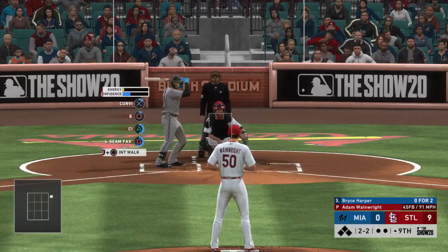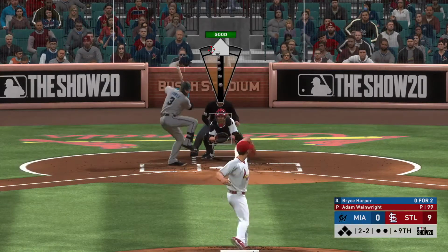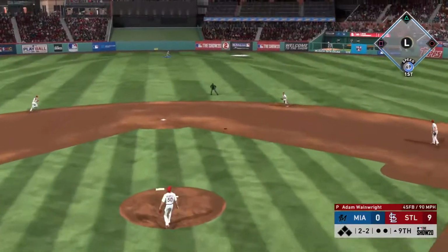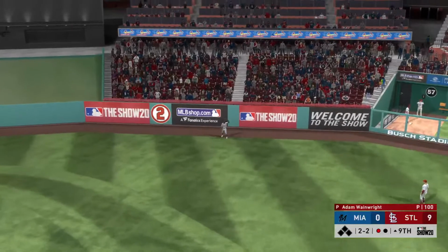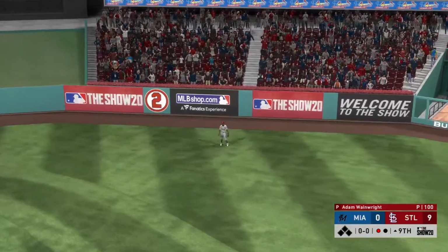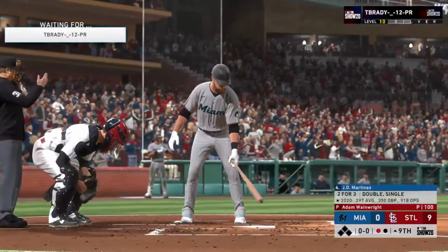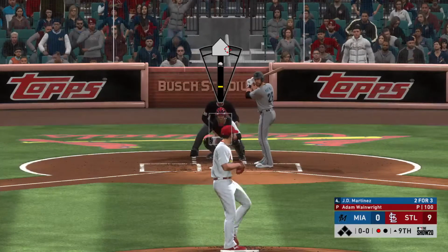And he fouls this one off. And he grooves the fastball there. This is hit high and deep out to straightaway center field. Buxton is on the warning track as he hauls it in for a loud out number 1. And that'll bring up J.D. Martinez. Last time through was a base hit.